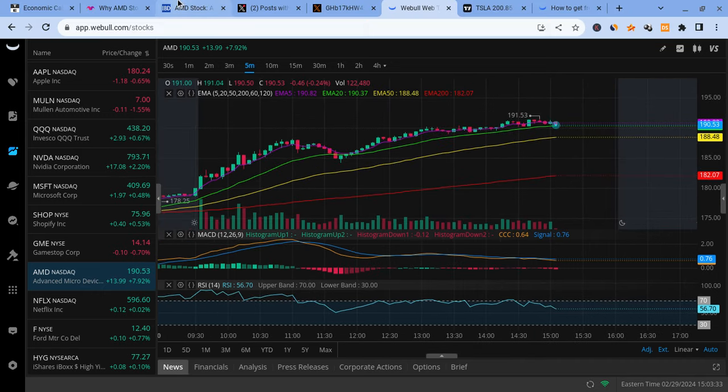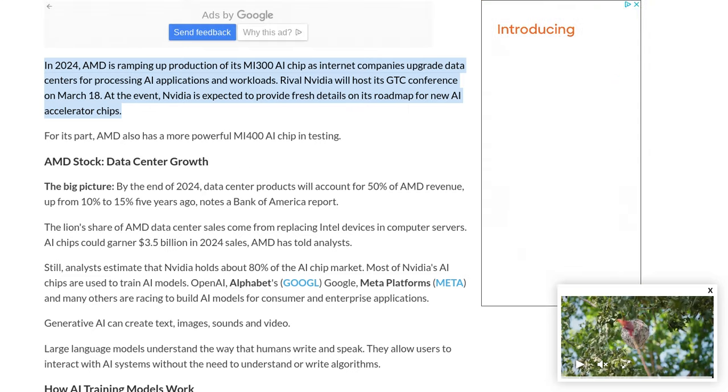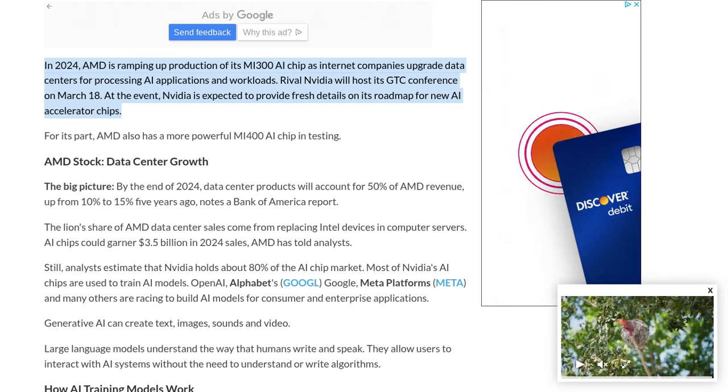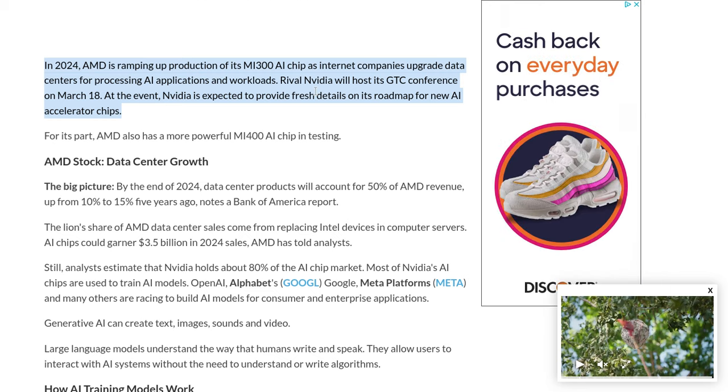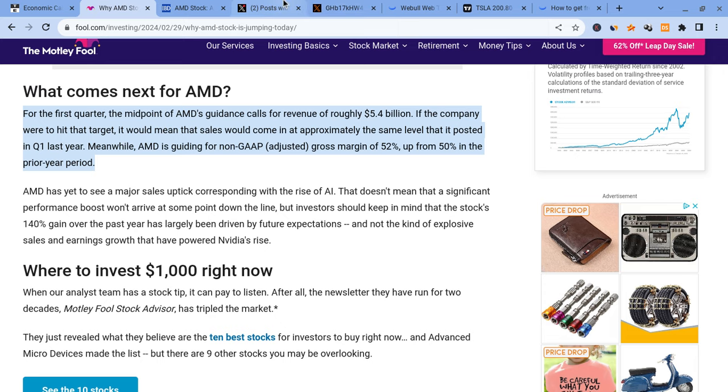But the reason why it's pumping like this is because AMD is going to be ramping up its production of its important AI chip as internet companies upgrade data centers for processing AI applications and workloads. That's going to be very important for them. They're also talking about how they're trying to keep up with the competition with Nvda, which is giving it a lot of life and a lot of attention. For the first quarter, AMD's guidance calls for revenue to be roughly $5.4 billion. Not bad whatsoever. So with that news, which came out a while back, but them also ramping up production is just absolutely incredible. Now for Tesla, I want to call out something very important.